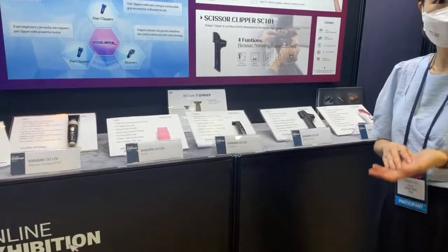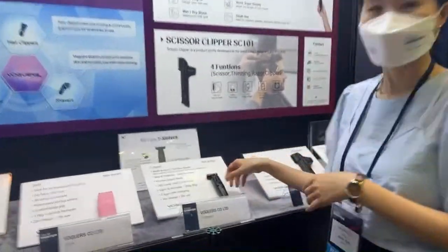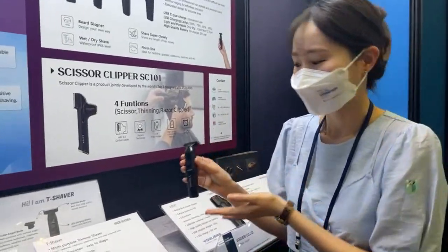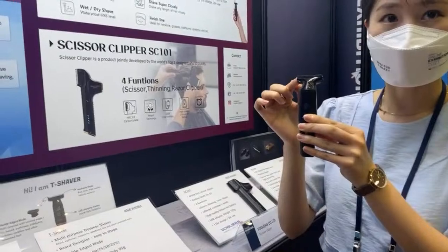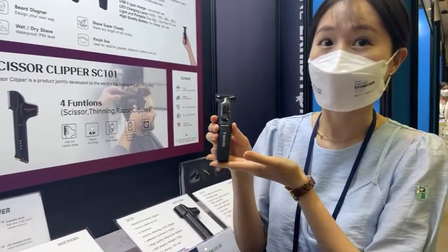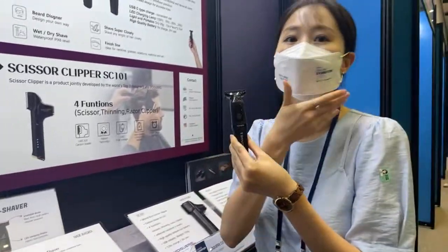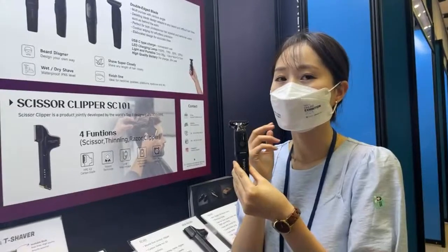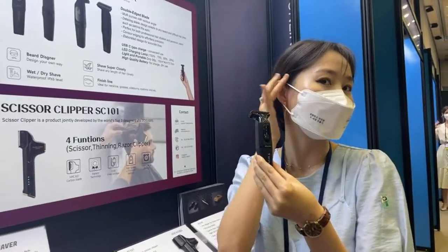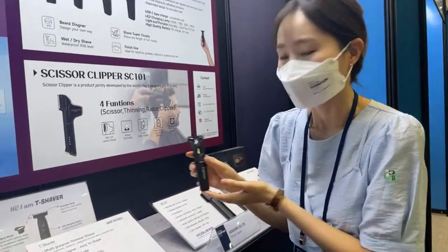Do you want to introduce? Okay, yeah, go ahead. Yeah, of course. I would like to introduce our brand new T shaver. It has a double-edged blade, so you can use upper blade and lower blade with various angles and directions. Okay. And the main purpose is to trim beard. Okay. And you can use it for mustache and sideburns. And neckline, sideline. Okay. And eyebrows. So this is really useful.